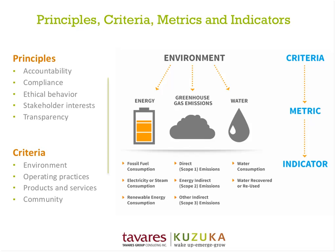At the indicator level, this is where you determine what has to be measured for each of these metrics. I'm just going to speak to greenhouse gas emissions here, but there are 3 different indicators that have been listed as the measured items for greenhouse gas emissions. One are the Scope 1 or direct emissions. Another indicator is the energy indirect or Scope 2 emissions. And the third is the Scope 3 other indirect emissions. So that shows you the different levels of management that have to occur in sustainability initiatives.